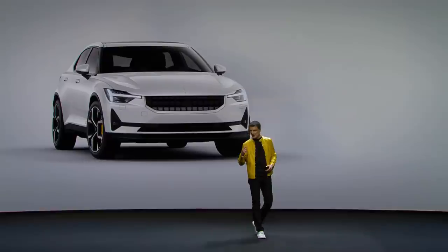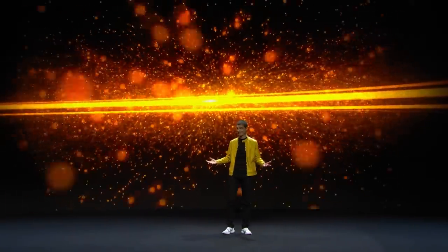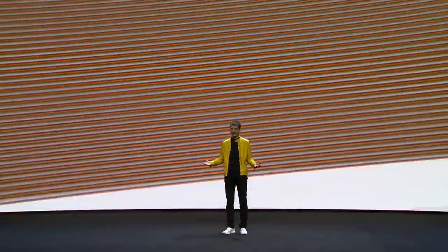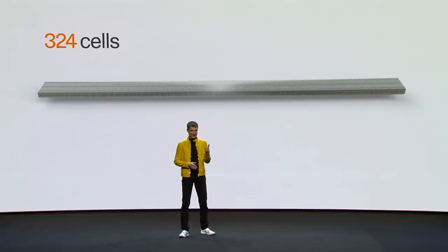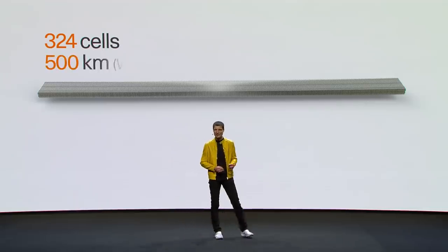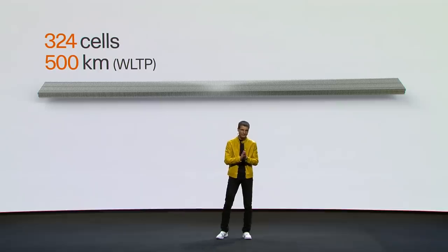Now, let us go straight to the heart of Polestar 2. What is the heart of an electric car? The battery. Because this is the most crucial criteria a modern premium electric car has to deliver on: range. With a target of 500 km range, you can rely on this battery power in Polestar 2.